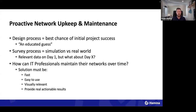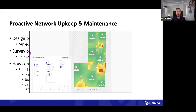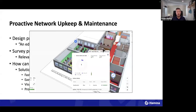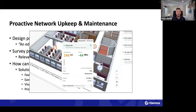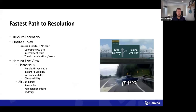And so fundamentally, we want a solution that's going to be fast, easy to use, visually relevant. And at Hamina, we excel in the visual side, and also provide real actionable results. The product, or the subset of the product that we've got, is the Hamina Live View. This is a bit of a snapshot of what the Live View is capable of. Like I mentioned before, just by generating an API key from your cloud vendor, you can enter that into Hamina Network Planner Plus, and you can get that live telemetry, and a couple of other bits and pieces as well. We can do client troubleshooting, we can look at the AP network status, things like that as well. We'll spend a little bit of time taking a live look at that in a little bit.